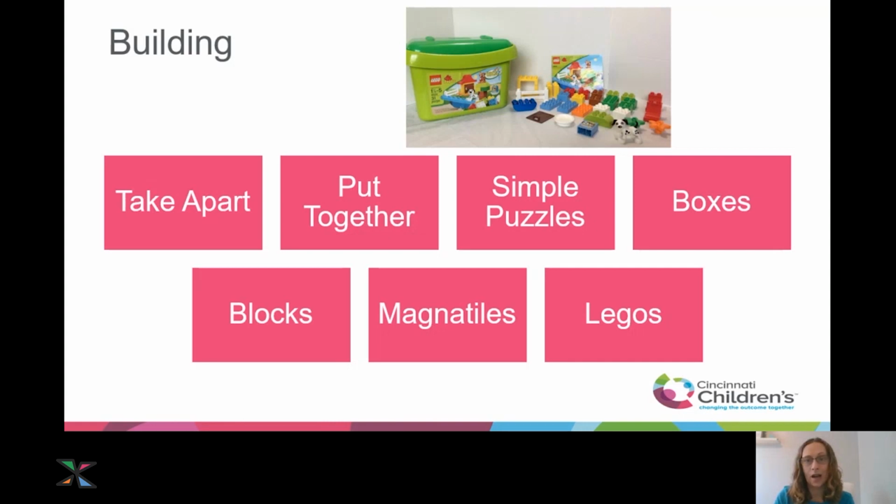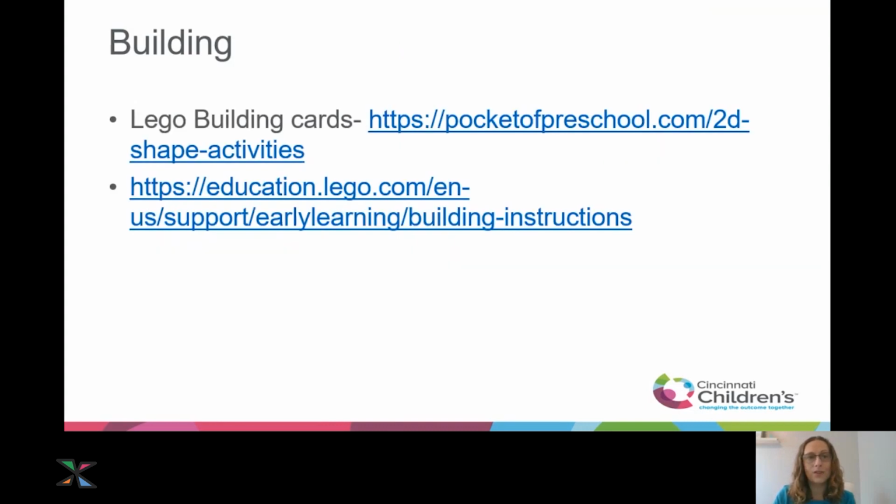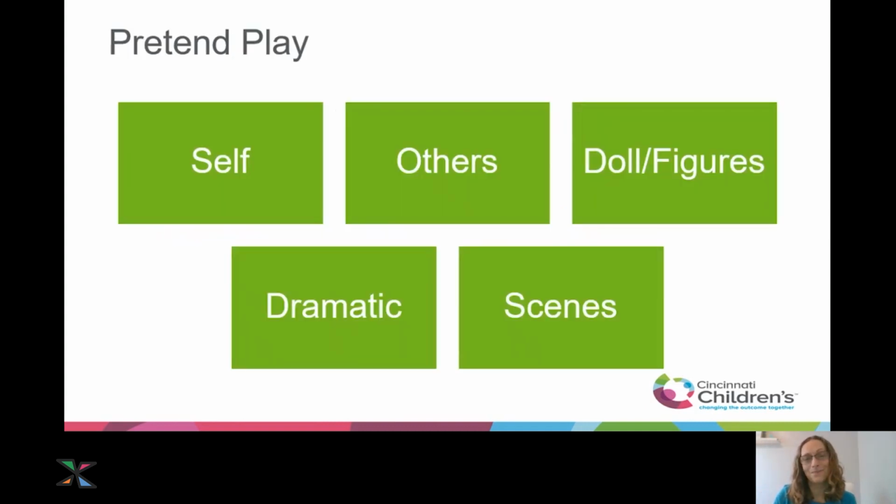Magnet tiles are also a great option if you have them at your house already. They're definitely a favorite at ours, and they nicely stick together, so they're a little bit easier to build with. And then Legos are a great option as well. So I've included some examples for building with Legos. These are pictures of very simple buildings with Legos, and your child can imitate the picture. You can also do this yourself, though. So you could build like 3 blocks together and say, "You do it. You build like mine."